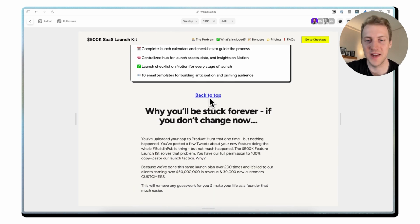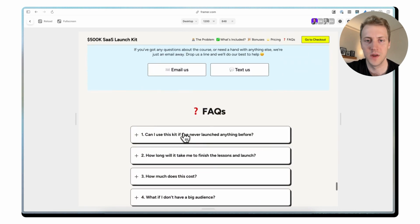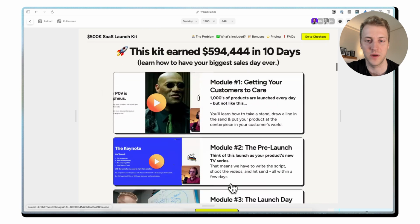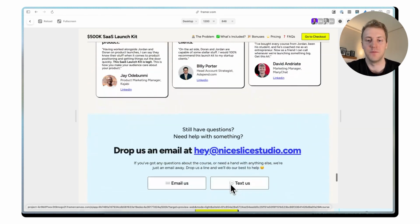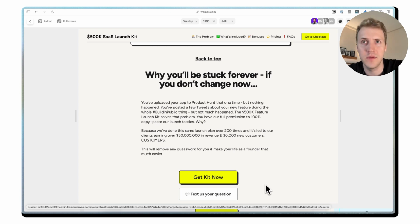And then I have a back to the top, so they can go back to the very top of the page if they wanted to. Let me see what that button does. It takes them to the very top of the page, and then they can go to checkout up here, or they can go back to what's inside. I keep them on the page as much as possible. They can contact me. They have FAQs.